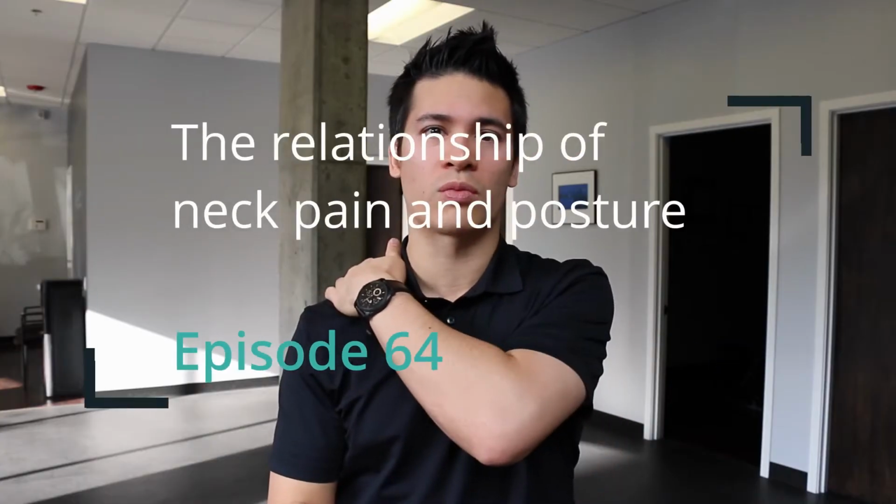But that article has some issues with its methods, for one. But let's go a little bit in depth into some of the relationships between pain and posture. Let's start off by comparing forward head posture in populations with neck pain compared to those without neck pain. Obviously, we'd expect that if forward head posture is associated with neck pain, populations with neck pain would have more forward head posture, and populations without neck pain would have less.